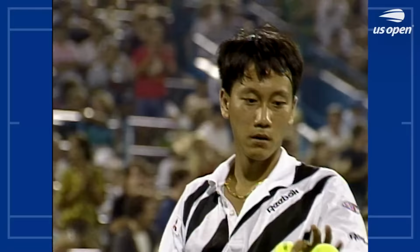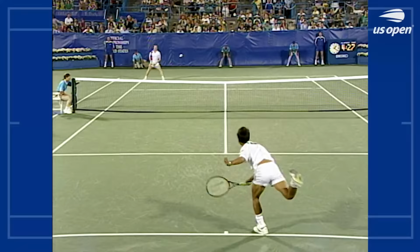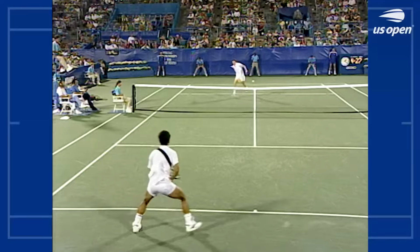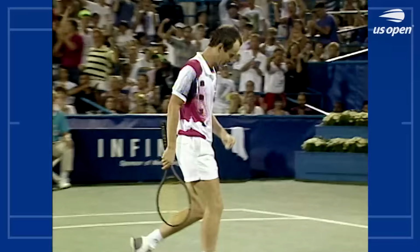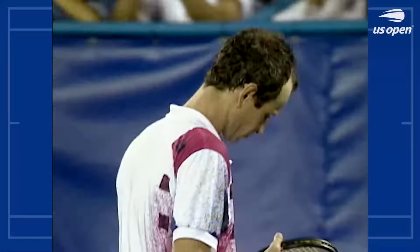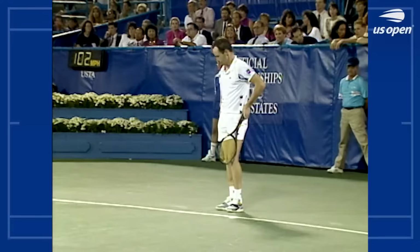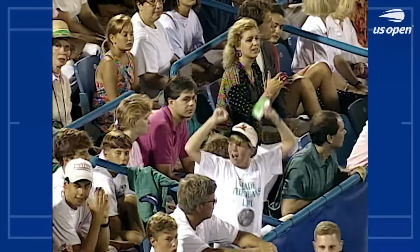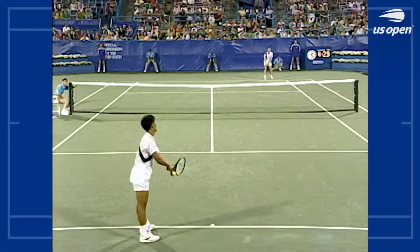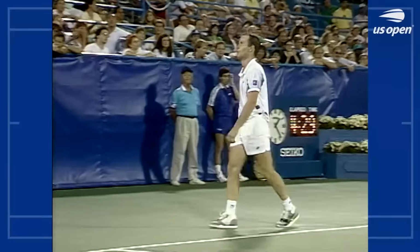John McEnroe took that out of Michael Chang's book of how to make a great get. Compared to what Patrick McEnroe went through the other night. That's an ace. 10 for Chang. Second ace of the game. All three Chang points in this game have been aces.